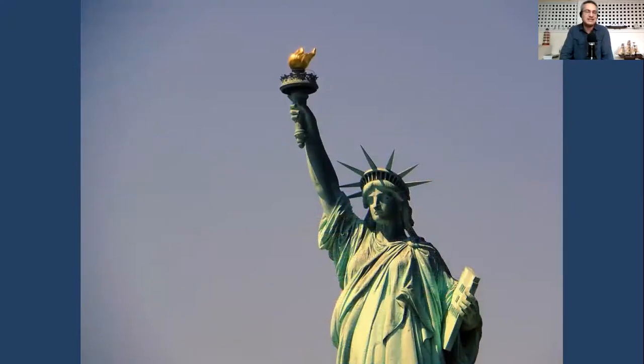From 1886 until 1902, even the torch of the Statue of Liberty was used as a lighthouse. Although that's not what the sculptor Frederick Bartholdi intended. He wanted the light to be inside the head. That way the windows and the crown would light up like diamonds after dark.